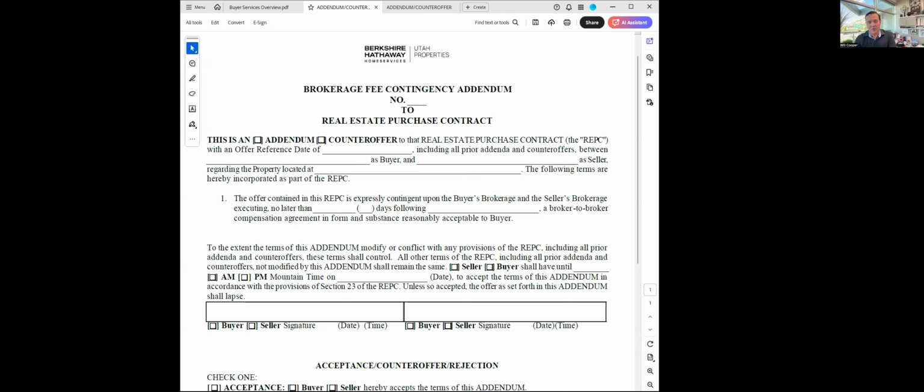So if you don't have it already executed by both parties, by both brokers, then we need a way to make sure that our offer is contingent upon that happening. If it's already signed, you don't need it. If you already have the real estate compensation addendum signed, you do not need this form. This is only when it's not signed. Any questions on this one before we go to the other companion addendum?